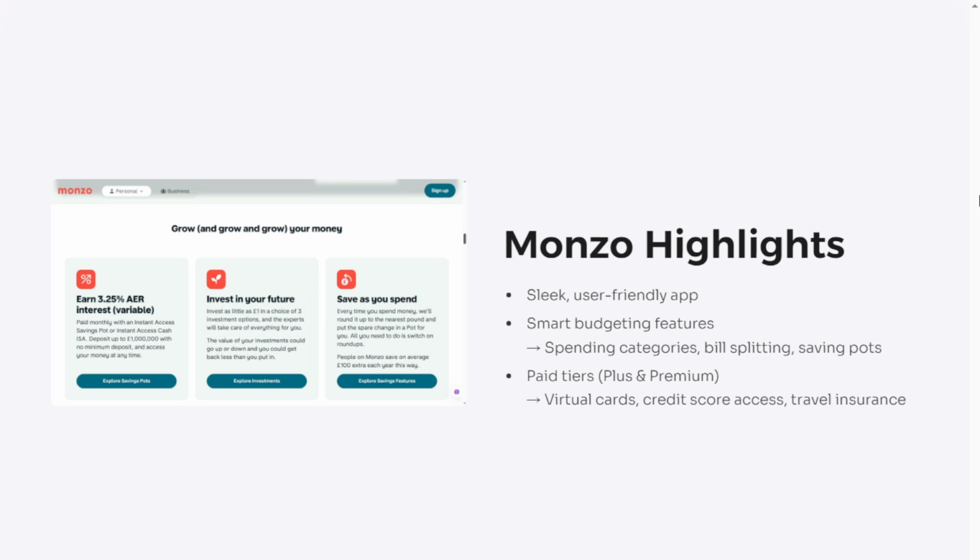Monzo is known for its user friendly design and budgeting tools. You get automatic spending categorization, bill splitting, saving pots with automation, and a sleek, colorful UI. Monzo also offers paid tiers like Plus and Premium, giving you access to virtual cards, credit scores, and travel insurance.